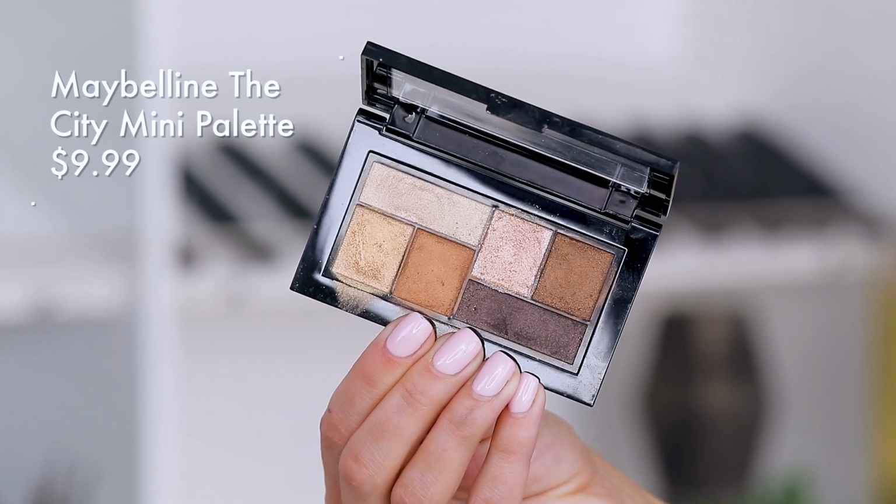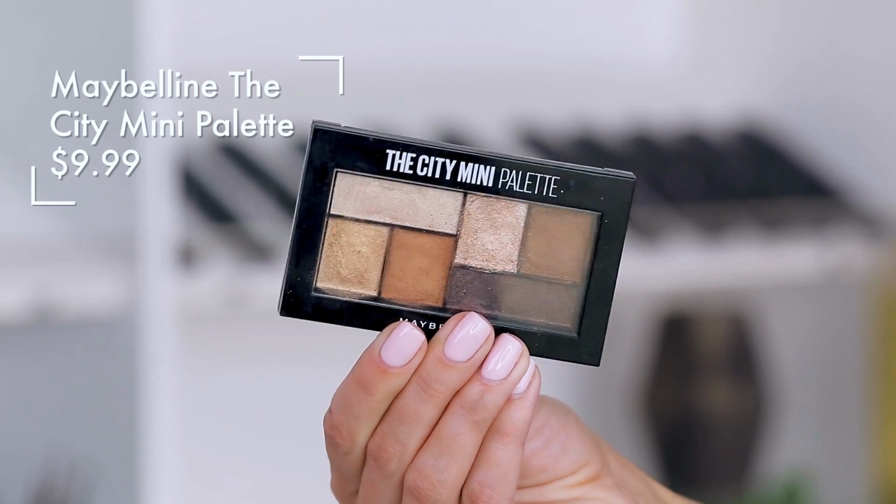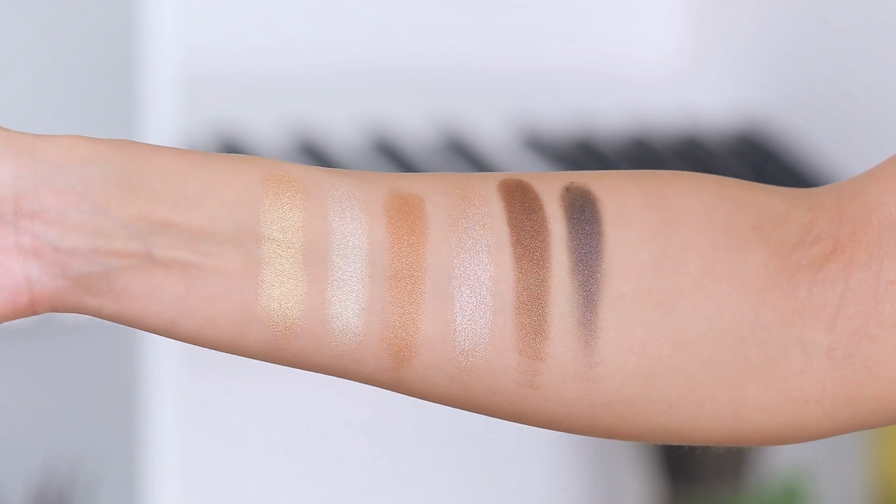I do want to bring up my very favorite Maybelline City Mini palette. They're really great. For the most part, these palettes are great. And this one is my favorite right here. This is the City Mini palette in Rooftop Bronzes. They are a little bit powdery, but when you pack on, especially the more metallic shades, like this one right here, it's just so soft.